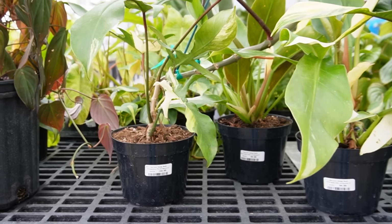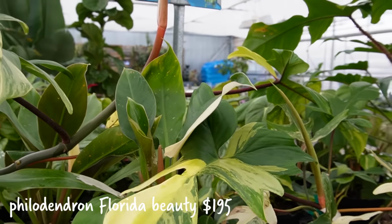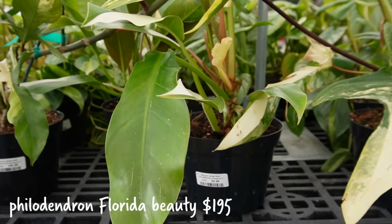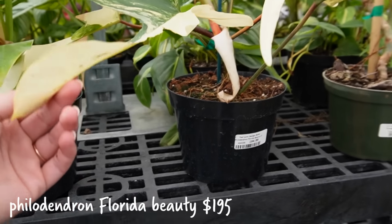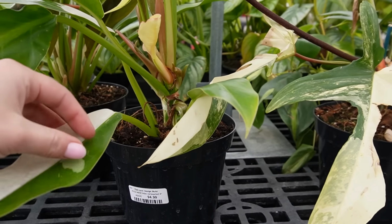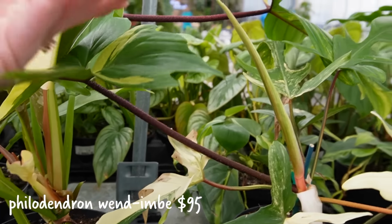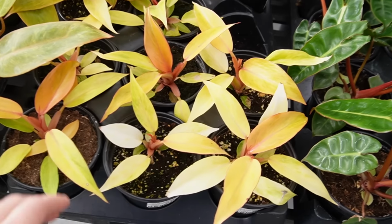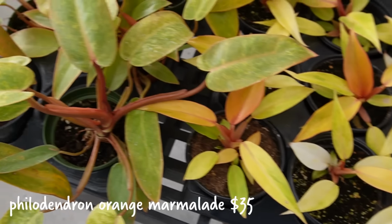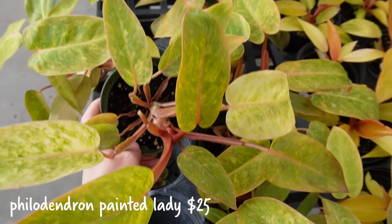Up here's some plants I would love to have, but these are expensive. There are a few philodendron Florida beauties. These are absolutely gorgeous. Not this one, this is different. This is a beauty, and they're 195. This is a philodendron Wendimbe variegated for 95. Super interesting. Over here, this is a philodendron orange marmalade for 35. And here are a bunch of philodendron painted ladies for 25.